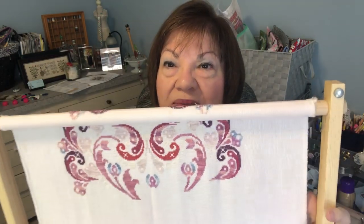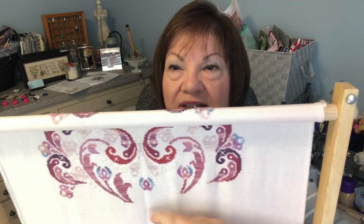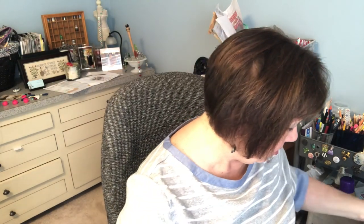It's almost even. I've got a little bit more to do here, and I've got the motif that will match up this one to do over here, and I will have it completely even all the way down, which will be wonderful. So that was my progress for that challenge. Now I've met that first prompt, and I'm going to try to knock out at least one more of those today because they're 100 stitches each.